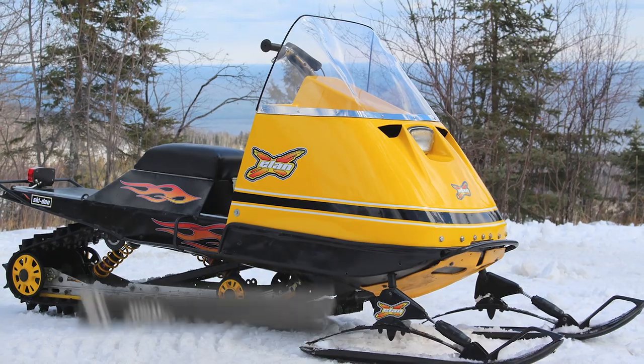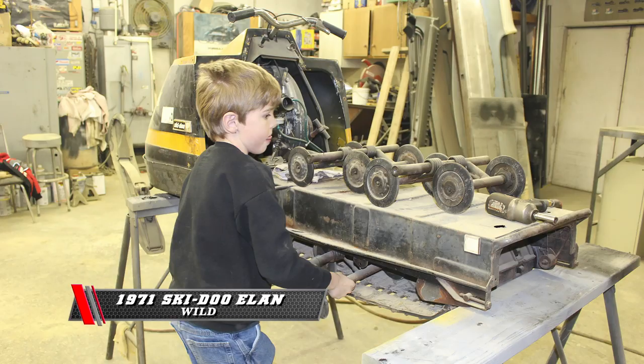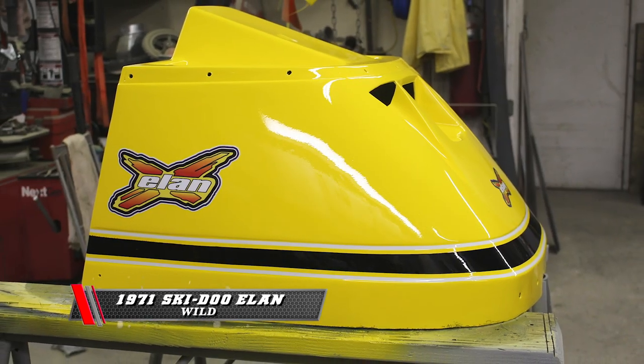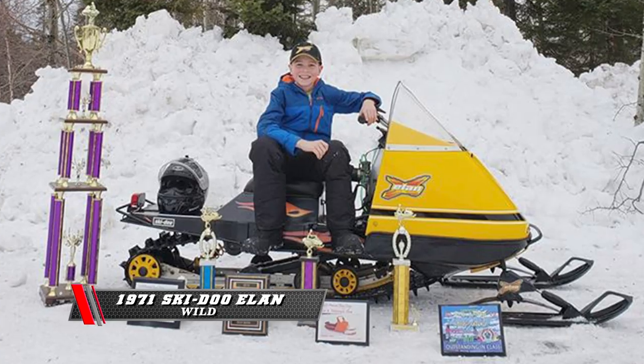Our wild winner, now this is kind of a cool build. He took a '71 Elan and added parts to make it a little more modern. Still gives it the old Skidoo Elan look. So it was really fun to see this. And to see Michael actually go out and get some trophies just proves the passion he has is growing.